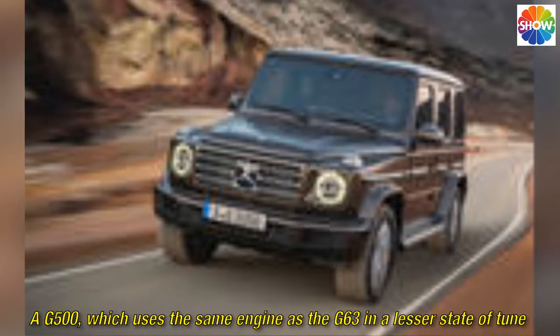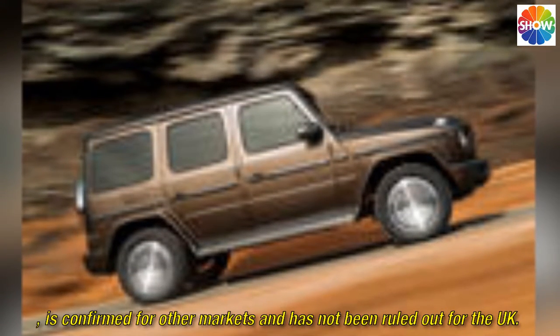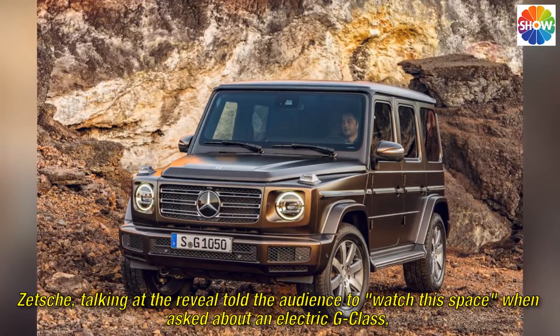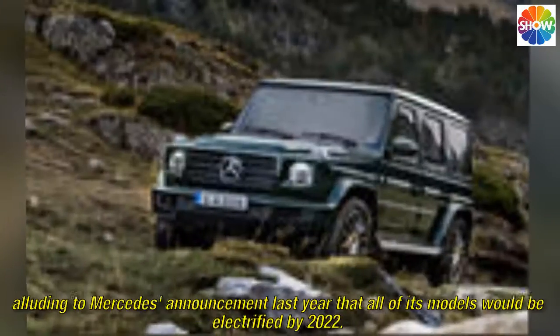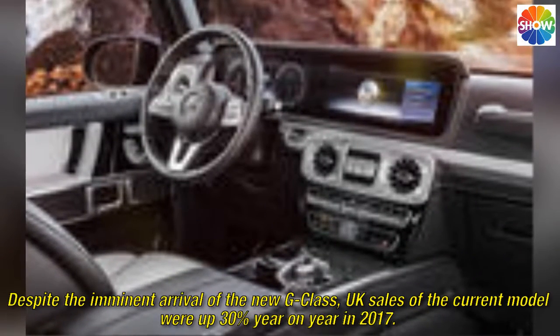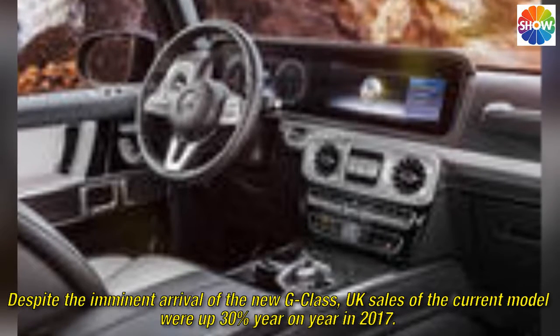A G500, which uses the same engine as the G63 in a lesser state of tune, is confirmed for other markets and has not been ruled out for the UK. Zench, talking at the reveal, told the audience to watch this space when asked about an electric G-Class, alluding to Mercedes' announcement last year that all of its models would be electrified by 2022. Despite the imminent arrival of the new G-Class, UK sales of the current model were up 30% year-on-year in 2017.